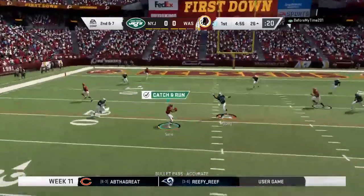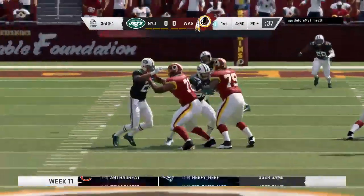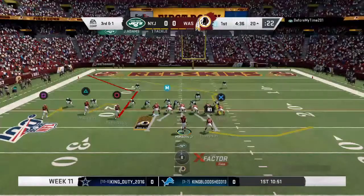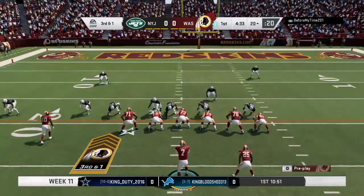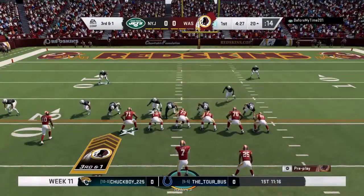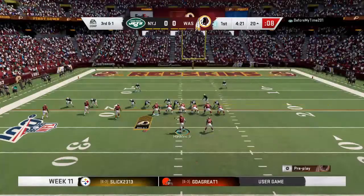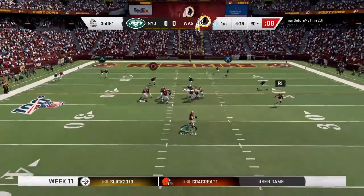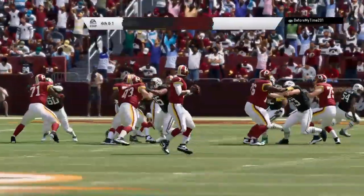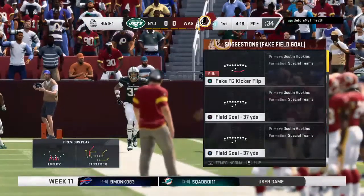Haskins back to the air. And that's complete. It's Sims. They get him to the ground right on the cusp of the red zone after a pickup of 5 or 6. A gain of 3 last play. This time they double it and pick up 6. We got trips over here. Overload. Rotate. On 3rd and 1, it's Haskins. And I think that one might have been intercepted, but he will be ruled out of bounds. So this will go only as incomplete. And the Jets defense making things difficult there.